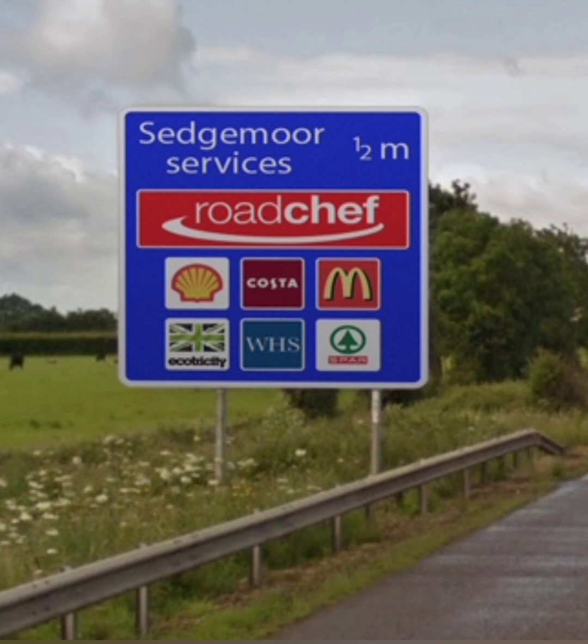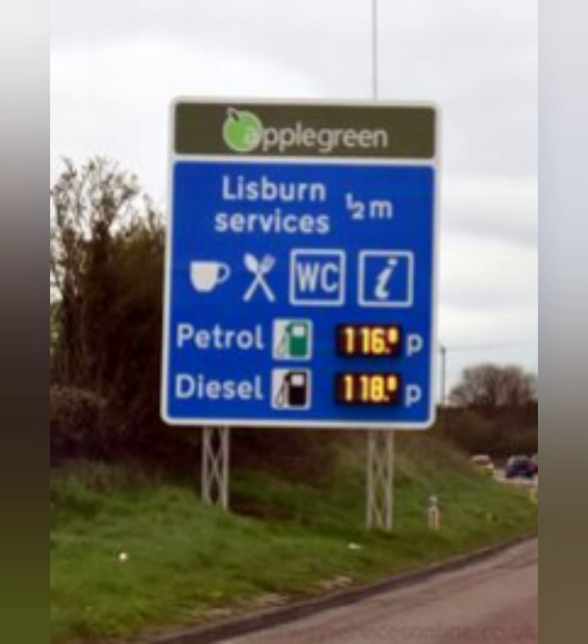Now, this sign is probably the most important of all. This is called the approach sign, and these are the biggest and most important signs. These are designed to stand out. Usually they have the name of the service station on, like that one says Sedgemoor, this one says Lisburn, and it always has the operator, like that one says Apple Green there.